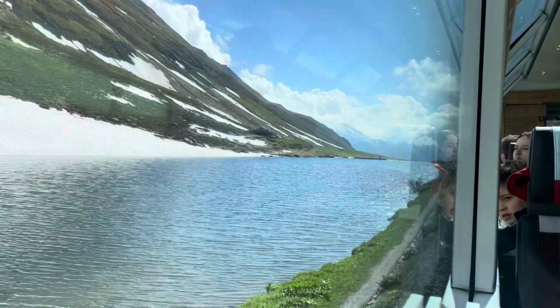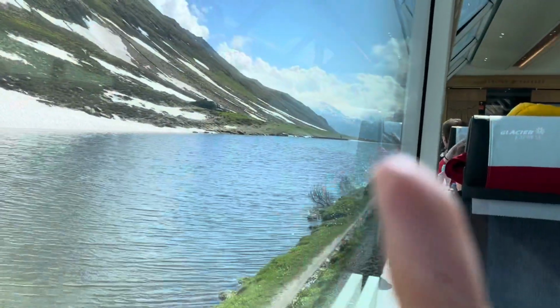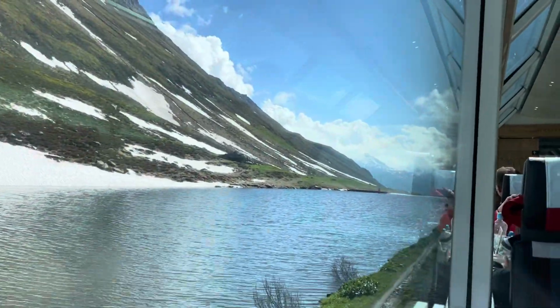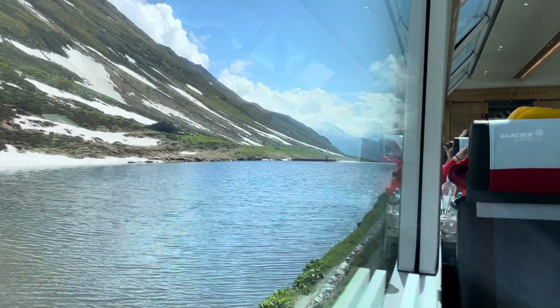Yes, it's true. There's an infinity pool effect going on right there. Can't quite see it. I think this is dammed up, which is why it's a lake. But really cool looking.